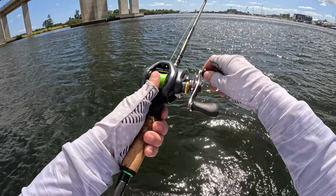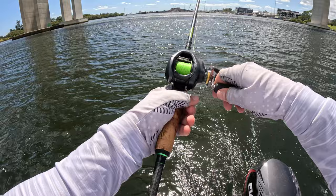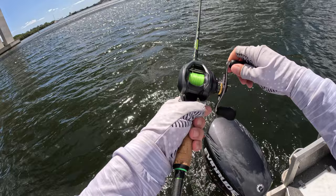We'll see if there's a few of them down there. Yep, there's another one straight on it. Yep, oh. That's ridiculous down there. The bottom just must be absolutely covered in them.